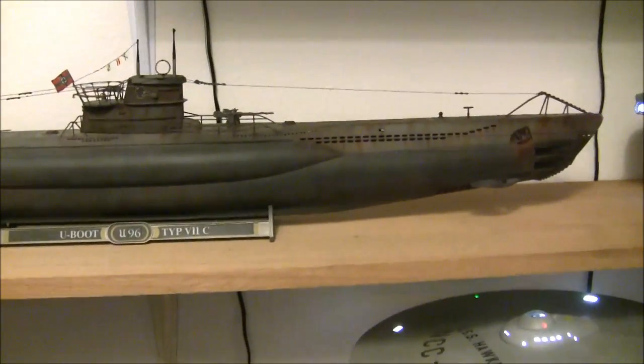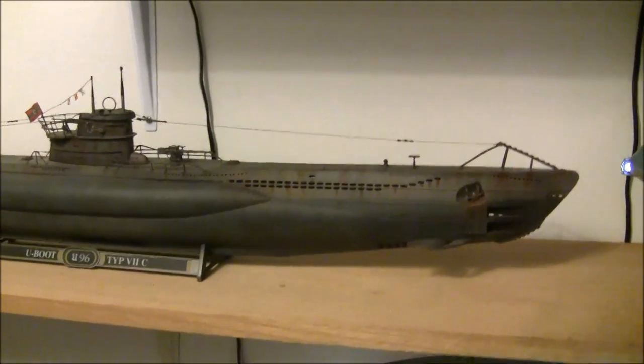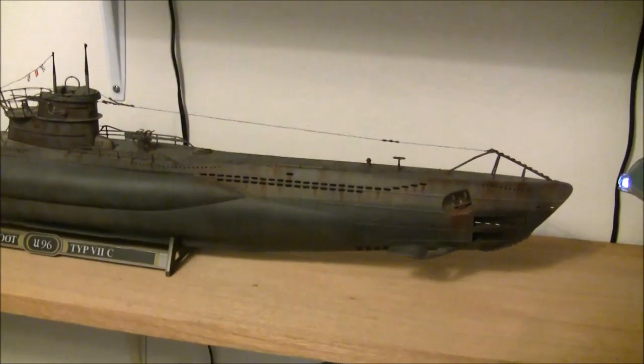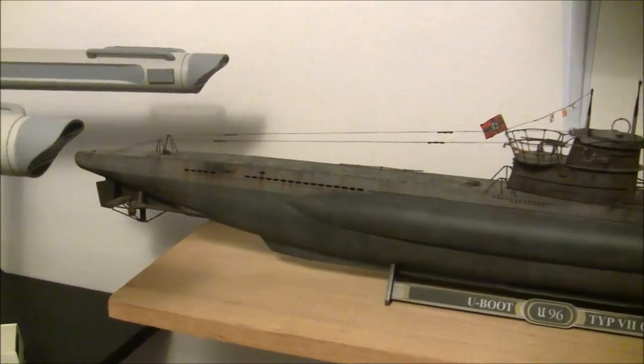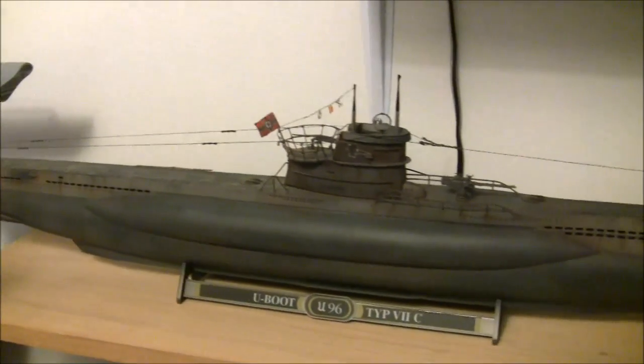In the last year, we built this 1/72 scale Revell German U-boat, and I always have fond memories of building this model because it was the first time I ever delved into any type of military model building and getting a chance to do all the aging and weathering and rust and everything.